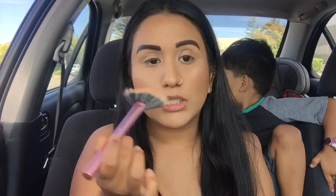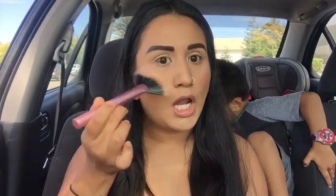We just want to glow. When I'm done putting the highlighter on my face, I like to go in with my little sponge and just kind of blend it in, so that way we don't have a huge stripe of glitter on our face. So yeah, we are done with the face.